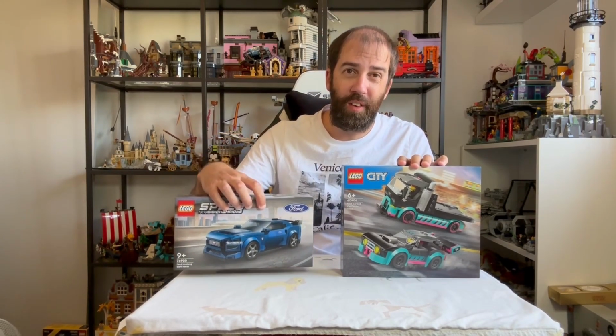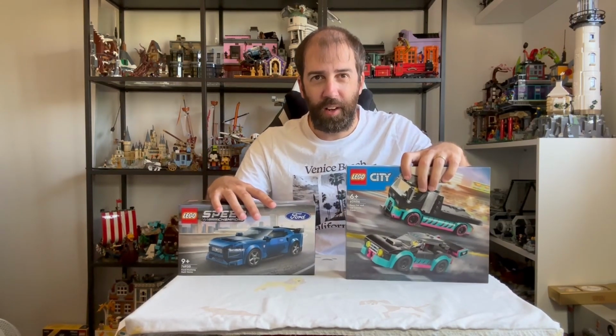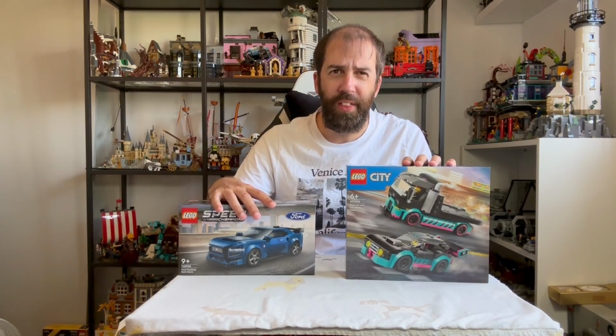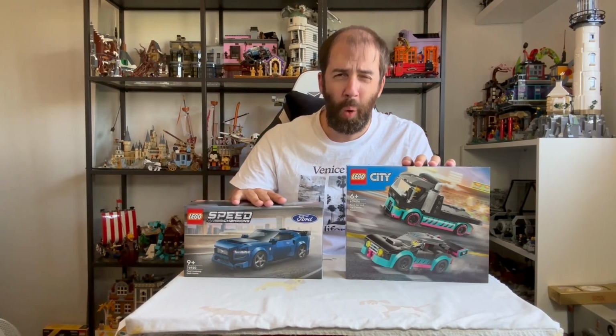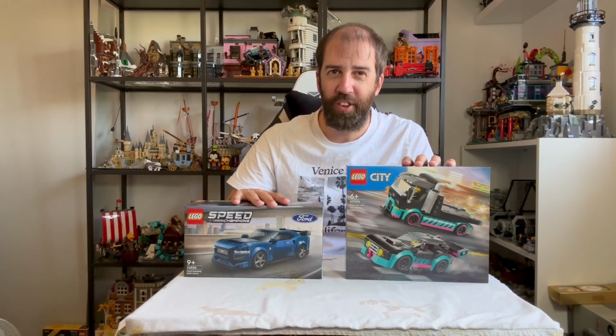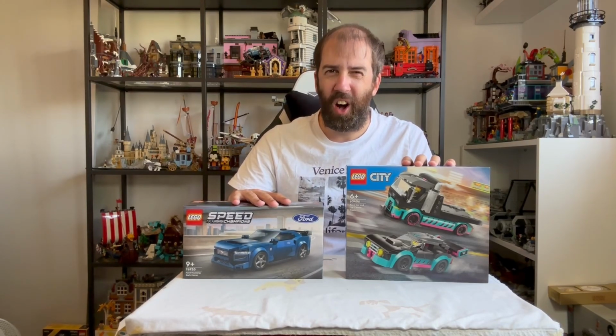The Mustang's generally recommended retail price is £20. This Lego City truck retails for, I think, £25. So I got them both for £30. That's really good. I always pick up the Speed Champion sets when they're on sale. Generally I pay £15 to £16 when they're on sale at Argos or in Sainsbury's. I see them on sale quite often.